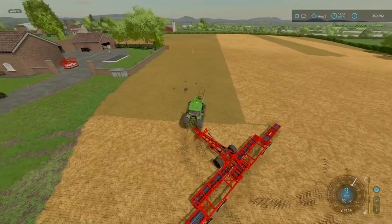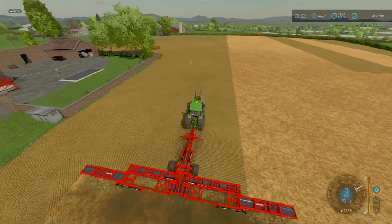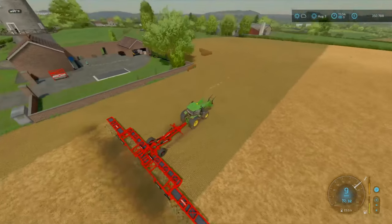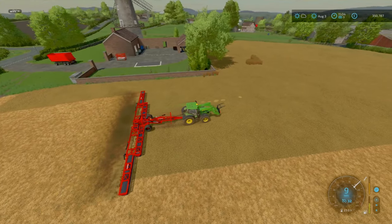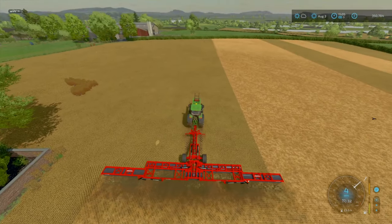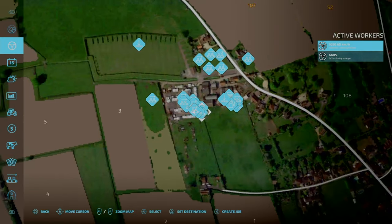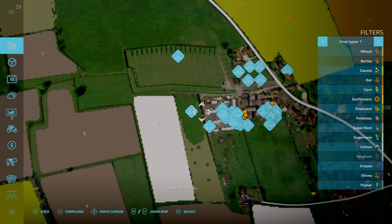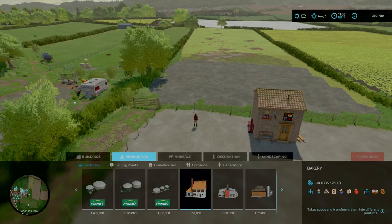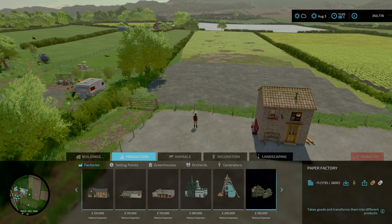Some issues. It's like Mr. Shrimp over there in the middle, so not sure why. Anyways, nothing to worry about. But yeah, I'm thinking about that side production. It is a small building, so obviously for 10 grand you get what you paid for. I think there is a bigger one, if I'm correct.